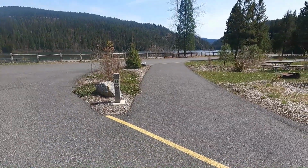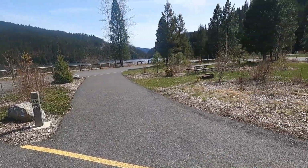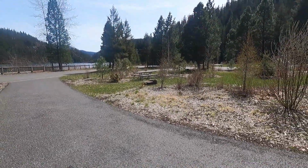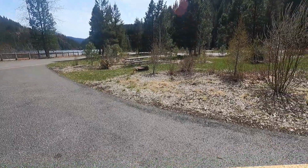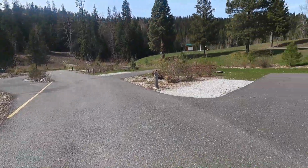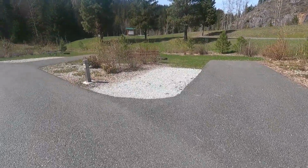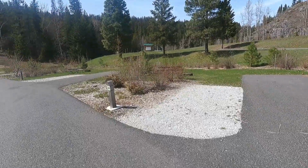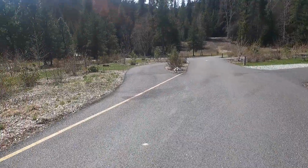Okay, so here's one of the RV pull-through sites. This is site number 19. Has its own fire pit, picnic table. There's another pull-through site there. Back-in sites, gravel pads, and again, picnic tables, fire rings on all locations.